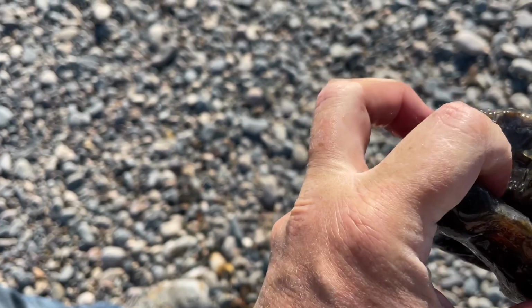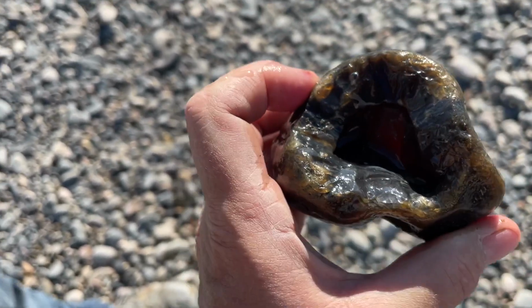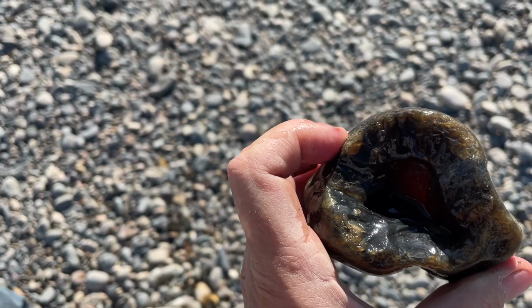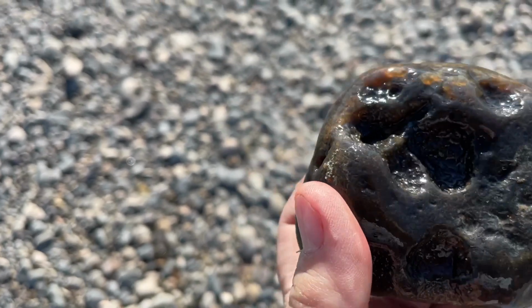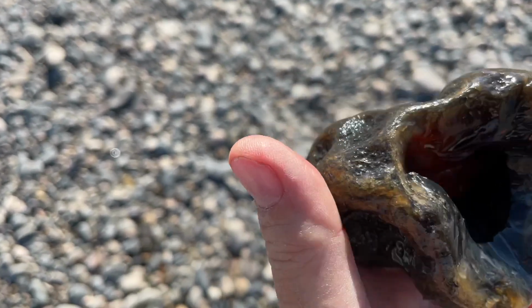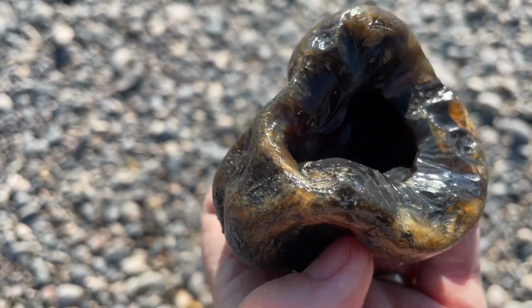Look at that. And it has the botryoidals in there, which are those big bumps. They used to call them mammillaries. They can't do that anymore because it's apparently sexist. So they call them all botryoidal crystals. Ah, look at that. It's almost like a root beer color. I was delighted with the color. Very cool.